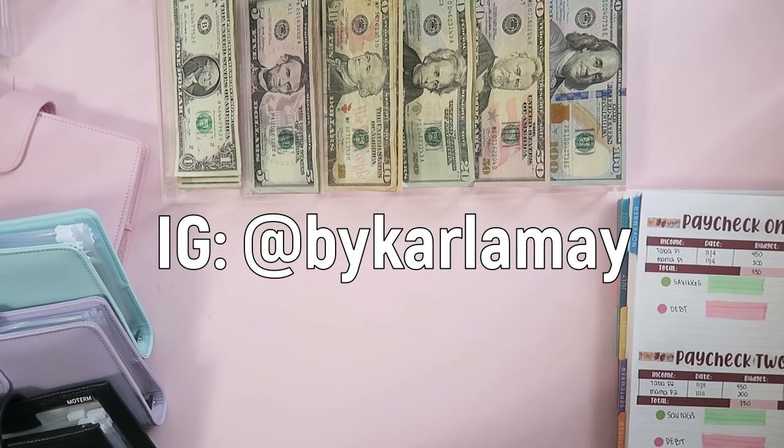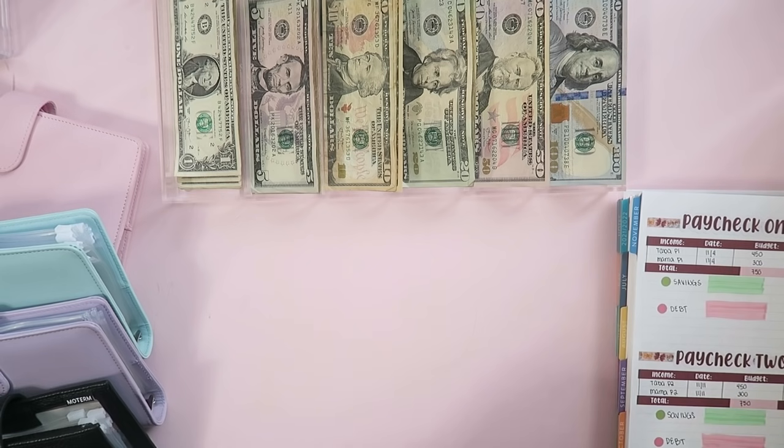Today I'm gonna be doing another cash stuffing, but this is for the month of November. This is our first paycheck for this month. I already set up my November budget.